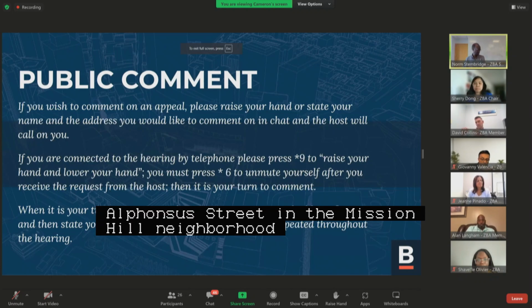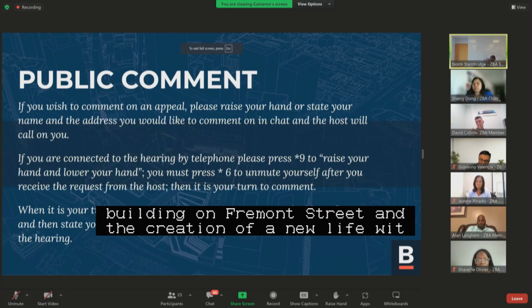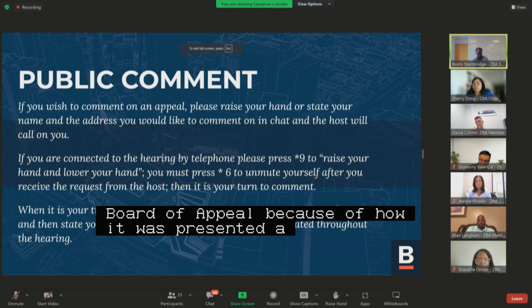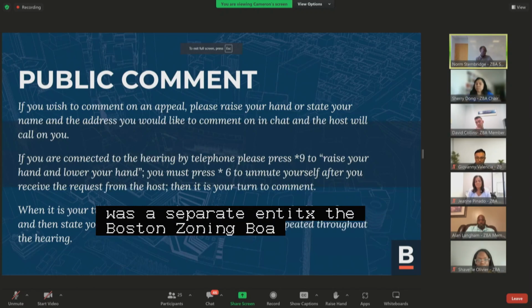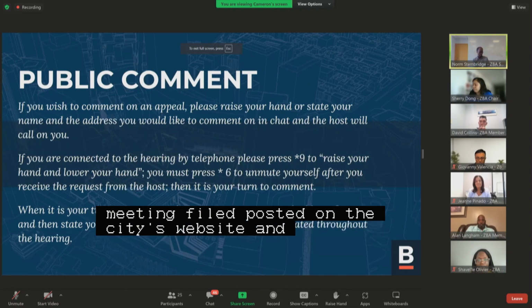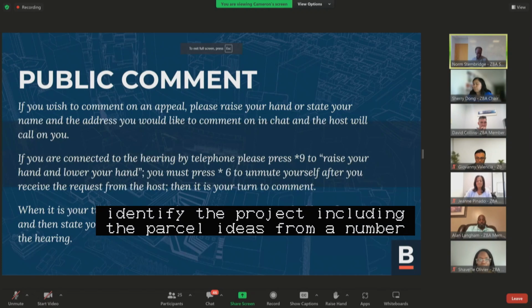In essence, CAMH has filed a complaint against the Boston Zoning Board of Appeal because of how it was presented at the BPDA community meetings. The BPDA is a separate entity from the Boston Zoning Board. The Zoning Board of Appeal fulfilled its notice requirements under open meeting law. The notice was sent more than 24 hours before the meeting, filed with the clerk, posted on the city's website, and contained more than enough information to identify the project, including the parcel IDs, permit number, the description of the project, and the zoning violations it was seeking relief from. Does anybody have any questions about that?